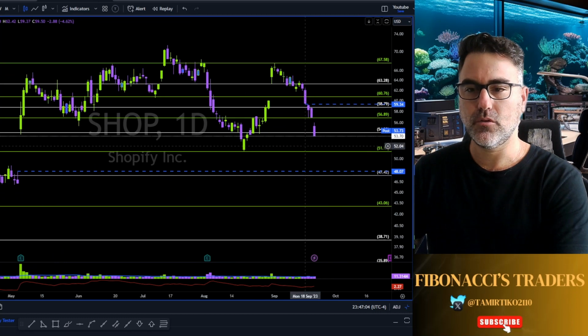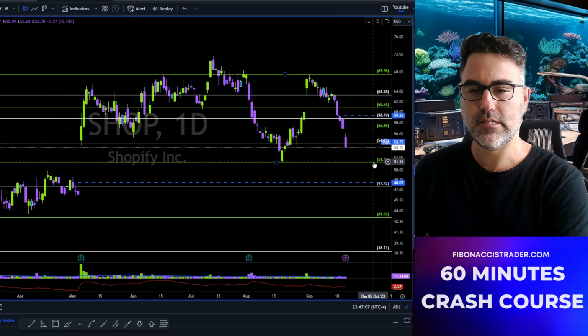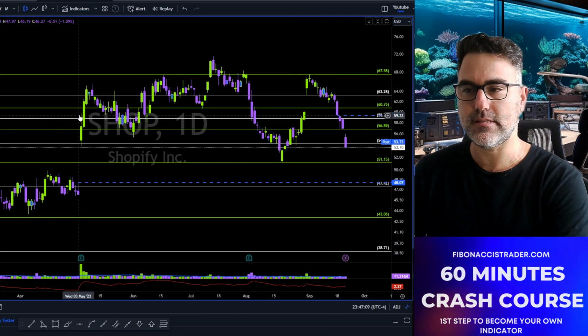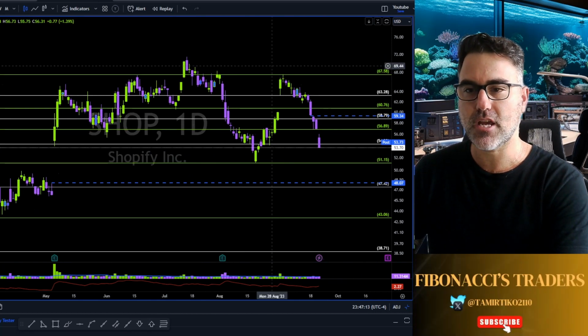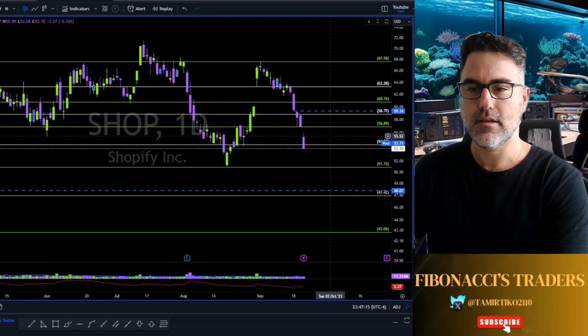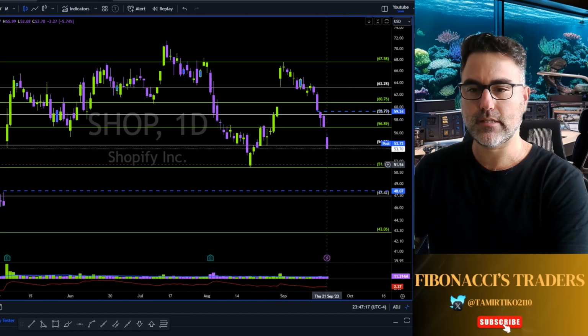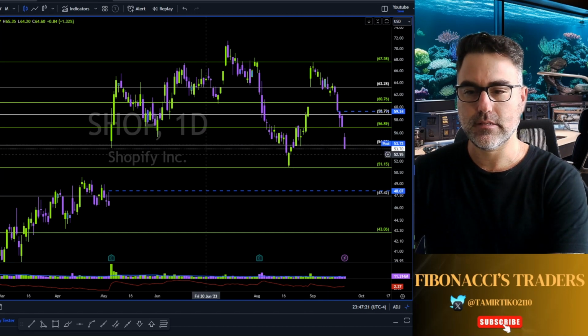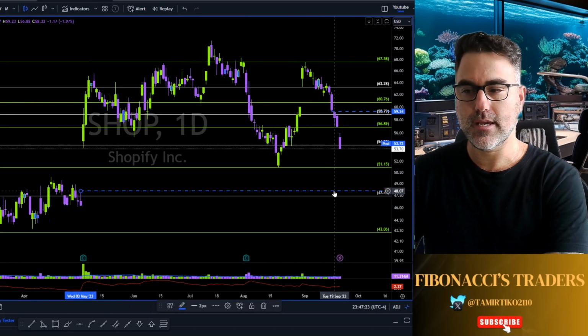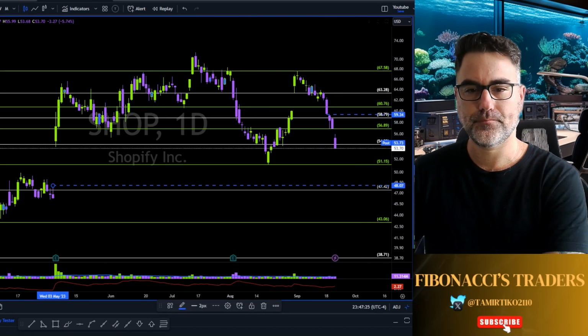Shopify, continuation to the downside. As we said, we can get the same price action as we got over here. We can get the same price action, but to the downside. And here we are. Now, next support is the 51.15. Next is this gap over here.